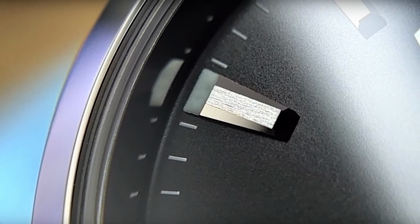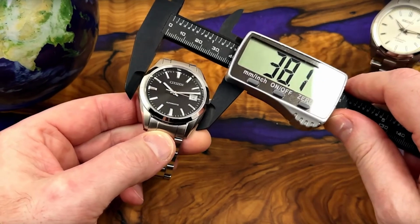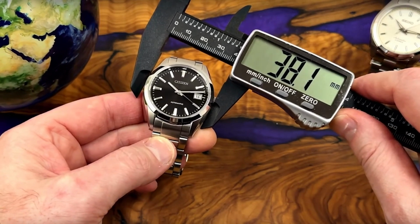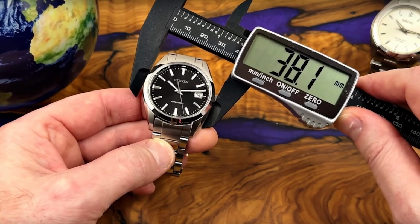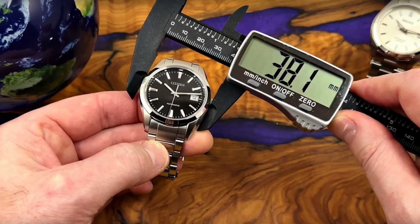Right, let's give you some measurements because this is a review, after all. I can't just spend 10 minutes telling you how lovely this thing is. 316L stainless steel, by the way, with a hardened coating. They don't just do that to their titanium watches. They add their Duratect coating to steel watches as well, which is an incredible bonus, isn't it?